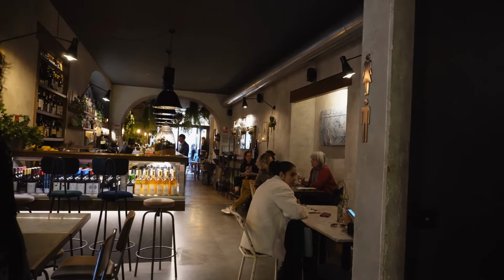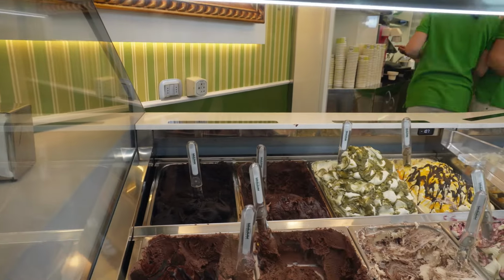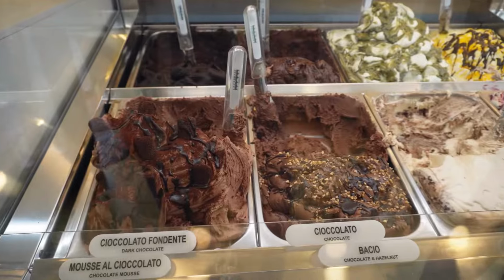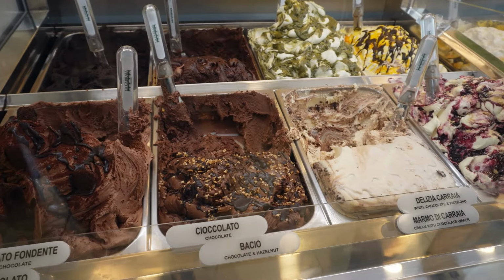I want to take you to my favorite gelateria in Florence, La Carraia. This place is always packed. The gelato here is that good. They have an extensive selection of flavors, and the gelato is authentic Italian gelato. So, so good.